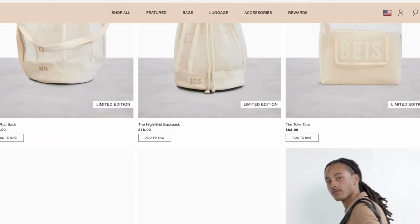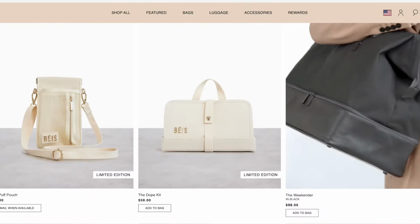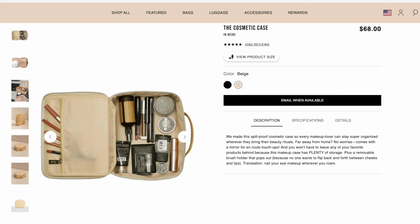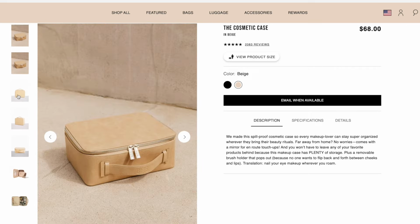I specifically love the company Base. I'm going to share a couple bags that I have from them that I've purchased myself. First is the Cosmetic Case that I've shared before. I love this Cosmetic Case. It comes in beige and black. I have all of their items in beige.